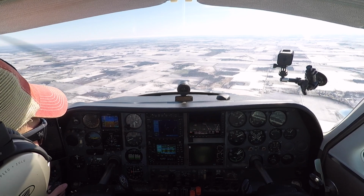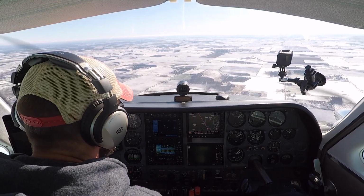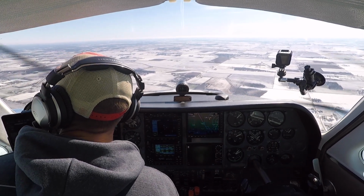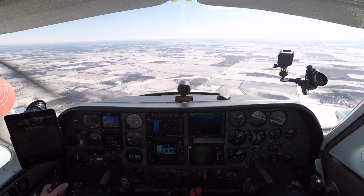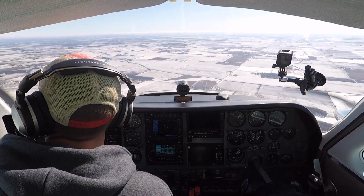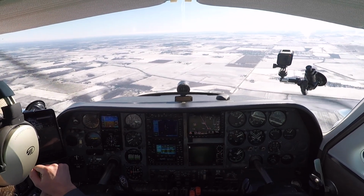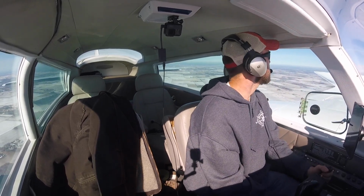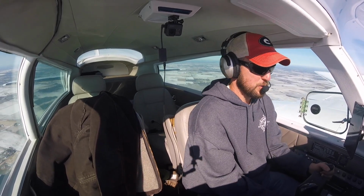Pulling the power out a little. Our friend is now 10 o'clock and 2 miles. Number 938, contact Aurora Tower 120.6. Roger, contact Aurora, 493. 1,000 feet below us. What speed is he doing? He's doing 104 knots. We're doing 185 knots. Not going to be a factor. Still drives me crazy that I can't see him.